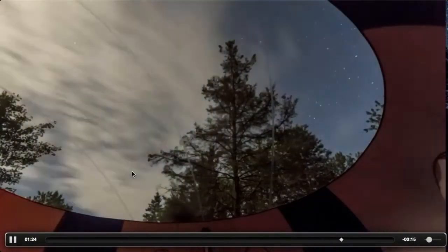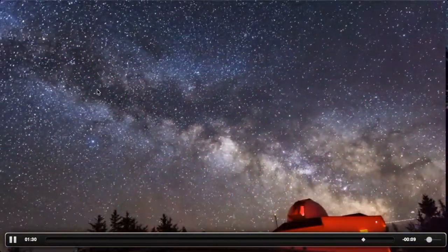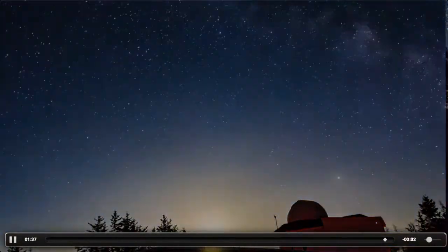And what happens if it's cloudy? Well, you better hope there's a thunderstorm, because that's a real experience too. Our region here in Southwest Nova Scotia is quite a special one.